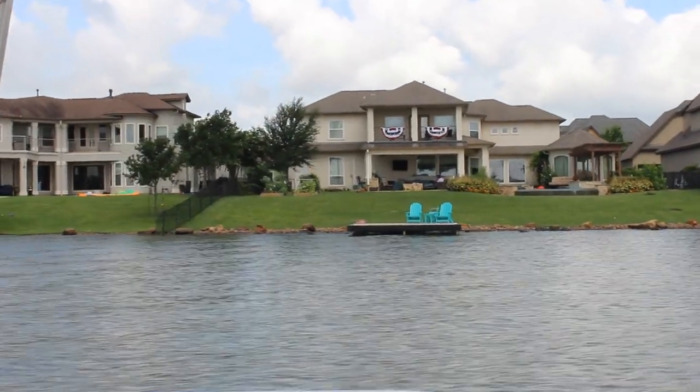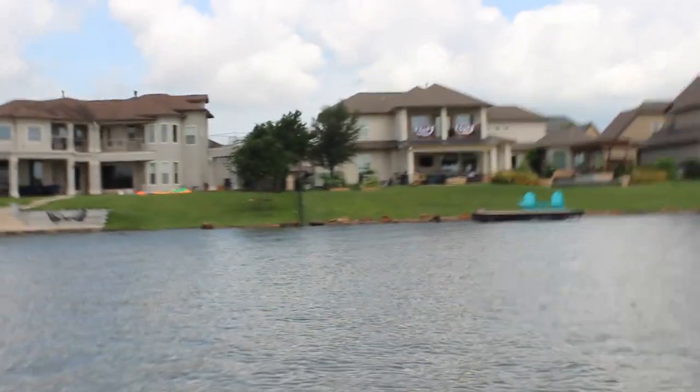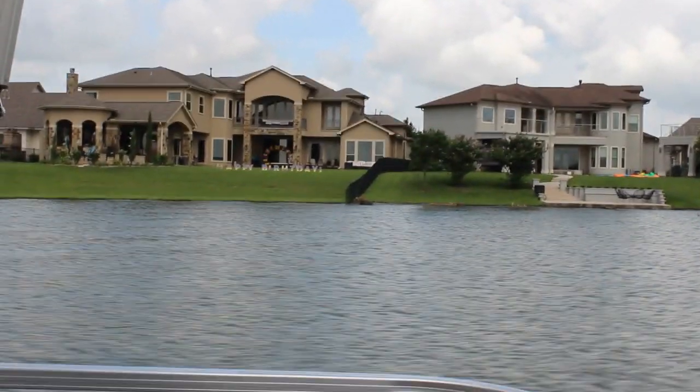As always, I would say if you have no intention of ever using the lake or any of the amenities, I might advise you to look for a community within Cypress that has lower tax rates and fewer HOAs. If you have a boat or you love the idea of lake life, then I would say these HOA fees and property tax are well worth it.